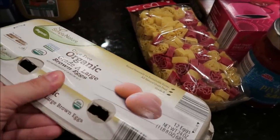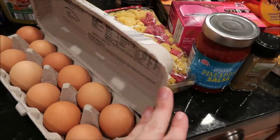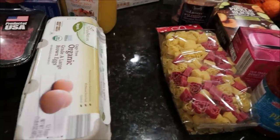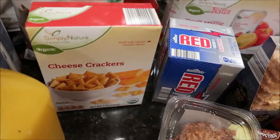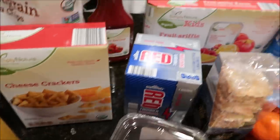$2.39 for the cage-free organic brown eggs. And we love these. My husband said he's not a brown egg fan, but he really likes these. So I will continue to purchase those. We love these cheese crackers for the kids. They're very comparable to a Cheez-It and they're organic, so you kind of can't beat that.